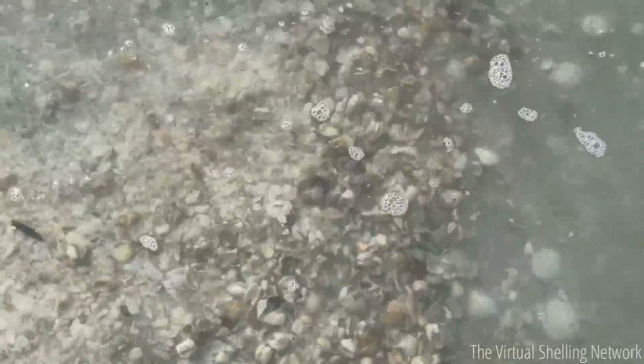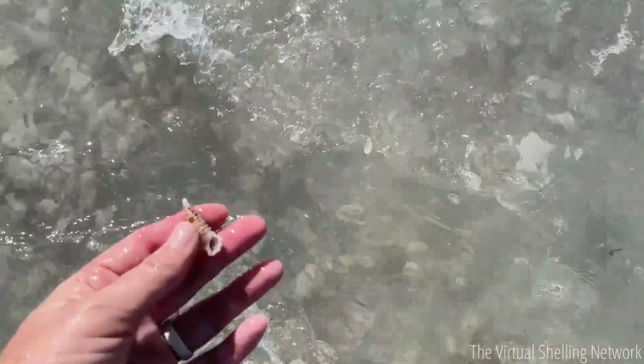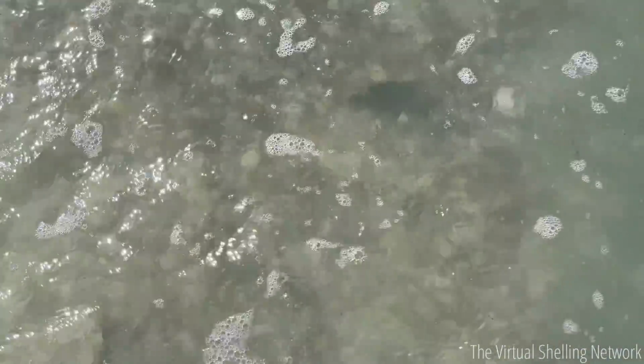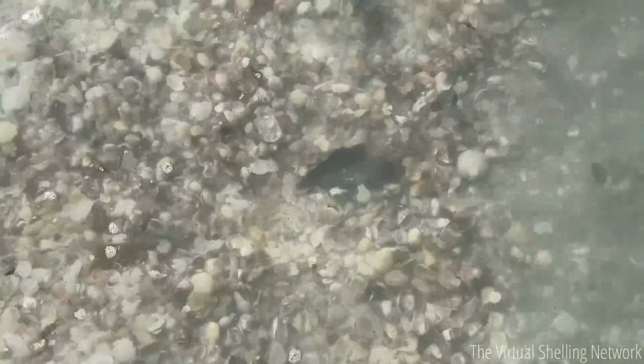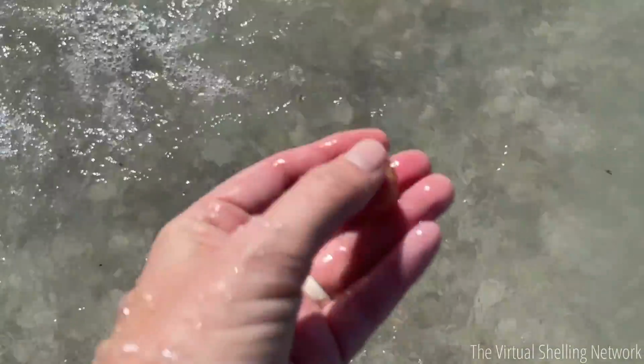As we make it up this way, you guys will see that the shells get a little bit bigger, right? A little bit bigger. Here's a pretty Ceres. You start to see some whelks, some bigger conchs, some bigger type shells. I think it's broken, but it's a really good example of what to look for right here. Yeah, it's broken, but that's an example of how you can see in the break line and what to look for.